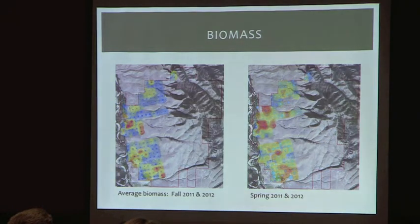And here, you can see they're overlaid with the pellet density changes, and there are some trends that pop out, but it's not anything that is extremely comparable.